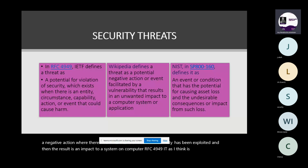They define threat as a potential for violation. So in this instance, it's a potential. For them, it's not yet happened. It's a potential for violation. So a threat has the ability to violate your security, and it exists where there's an entity. So it means that a threat cannot just happen out of the blue. A threat will happen on something, where there's a circumstance, where there's a capability, where there's an action or event that can cause harm.